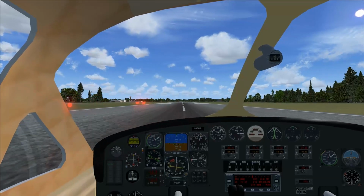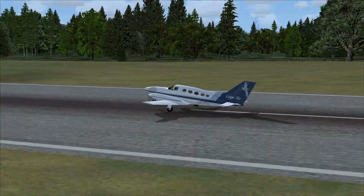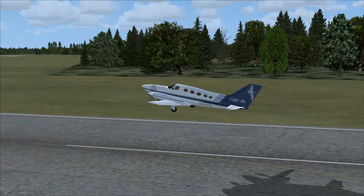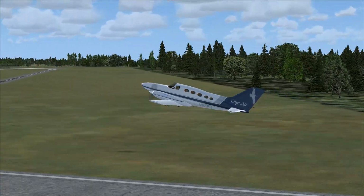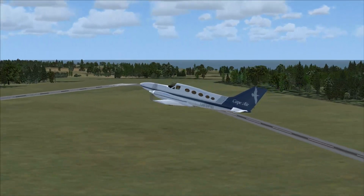All right, we should be able to rotate here very shortly. Here we go. First flew 1968, and an improved variant was introduced in 1978. That's the 414A, which is what we are flying.